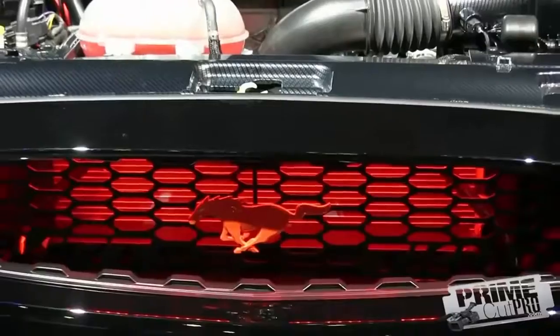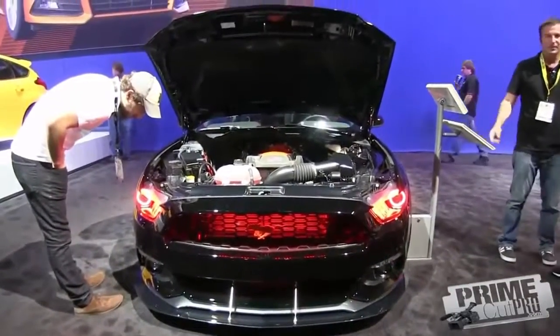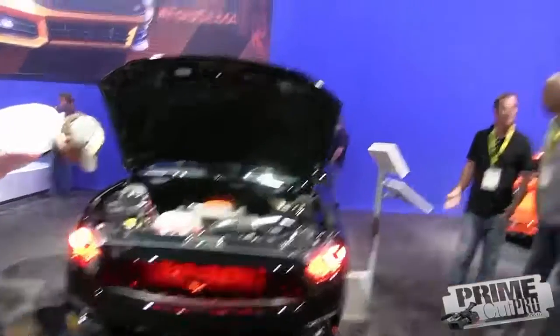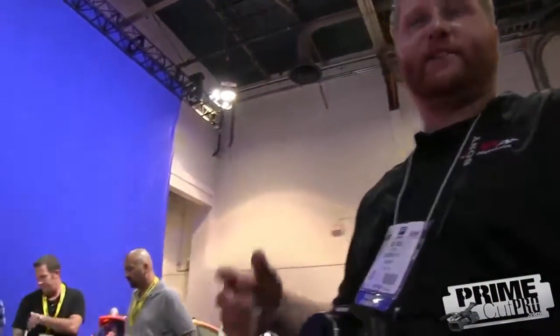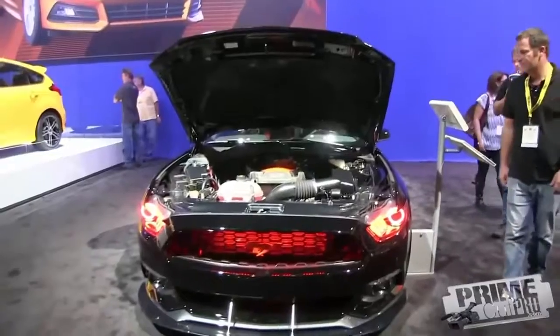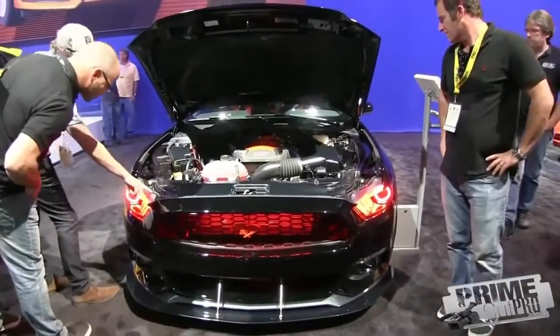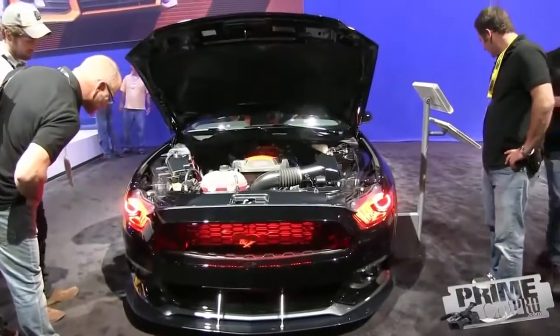The year prior to that we had the other TKO, which is a six cylinder. It had the 3.7 liter, and we put a ProCharger supercharger on that. The year prior to that, we had what we called the Predator Mustang. It was a 5.0 liter, and we put a Sean Hyland supercharger on it. So we've had quite a few vehicles out here. That's awesome, man. And we're always happy to have Ford invite us back and show off what we do.